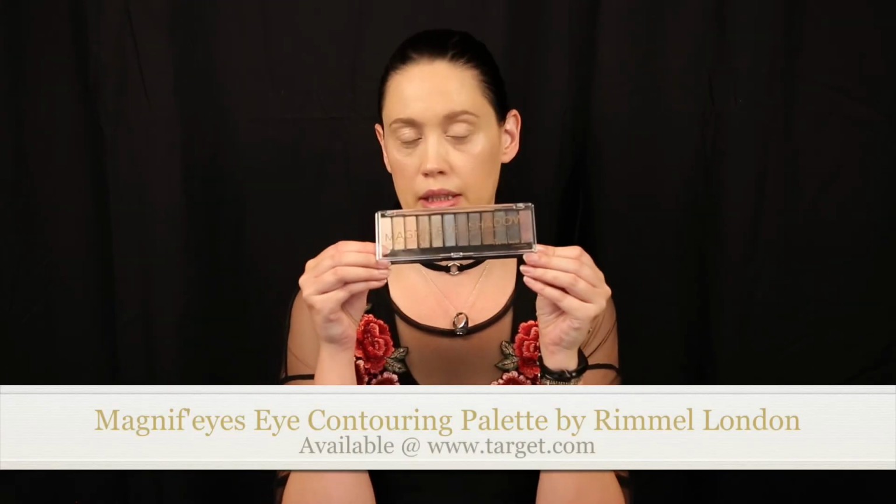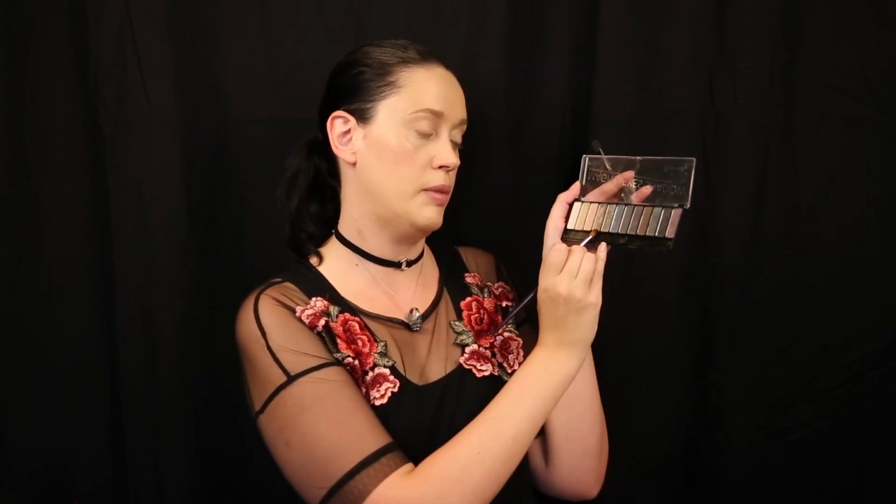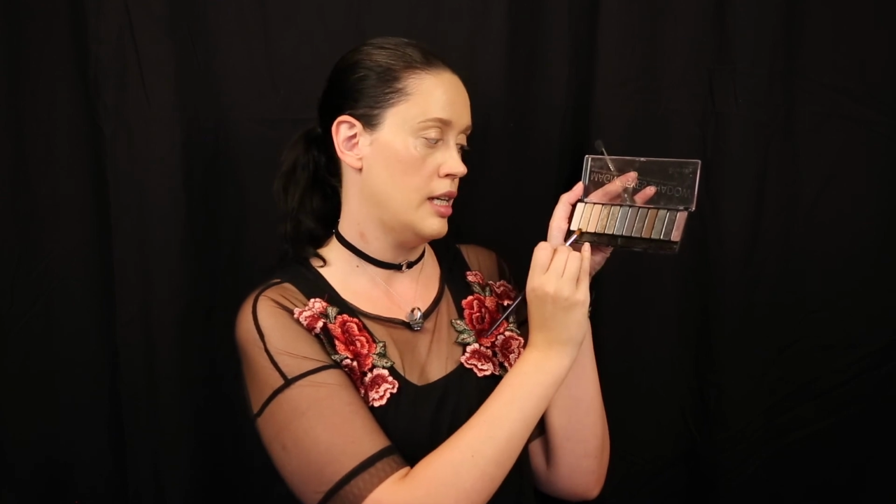Next, we're going to do some eyeshadow. And I am using the Magnified Eyes by Rimmel London. I absolutely love this cheap little wonderful eyeshadow palette. My favorite one is the grunge glamour, because I already lived through the grunge period, so why not revisit it a little bit. I'm going to use a little bit of this dark brown, a little bit of this taupey shimmery color, and a whole bunch of this shimmery light color.